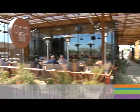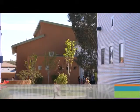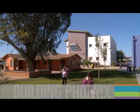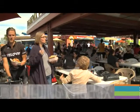A clever new midtown destination is just a light rail ride away. A local school is growing its mission with inspiration from Frank Lloyd Wright and the United Nations. And the Phoenix Public Market is now food central. The Building Phoenix show is coming up next.